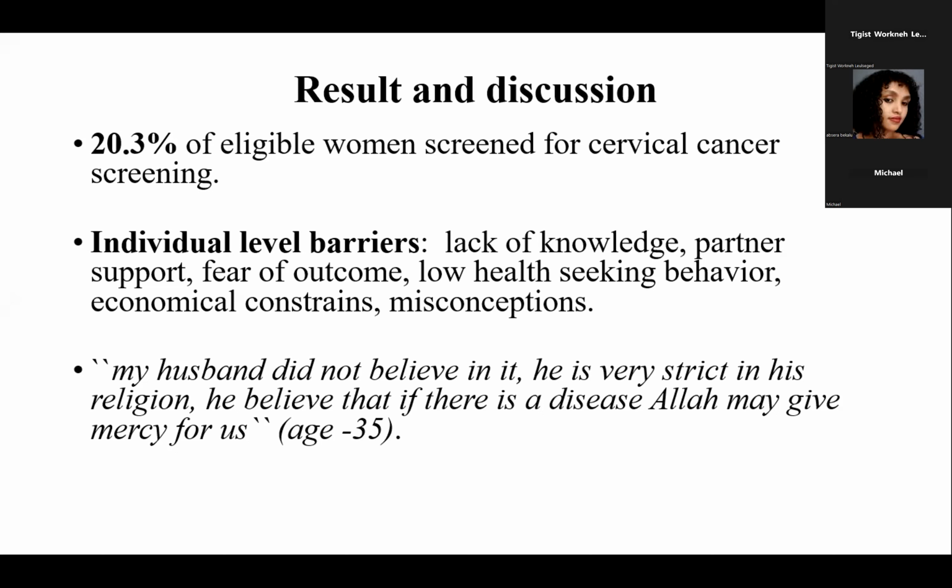In the study, the result in the quantitative part was that 20.3% were screened for cervical cancer. After I completed the quantitative part, I used the qualitative part to support it, to explore the why and when of the barriers. There were individual level barriers, sociocultural barriers, and the procedure itself was one barrier in this study. In individual level barriers, I found lack of knowledge, lack of partner support, fear, knowledge seeking behaviors, economic constraint and misconception about the screening were the main reasons for not being screened for cervical cancer.